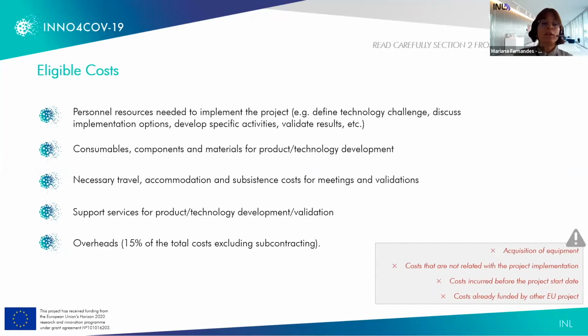Other relevant aspects are related to the cost. When you are planning your budget, you will have to consider these as eligible costs. So personnel resources, as long as the team members or the personnel are involved in the implementation of the project. For instance, to define the technology set challenge, to discuss implementation options, to be involved in the validation, in the definition of the regulatory strategy, or even in business development. So the personnel needs to be involved in the activities of the project.